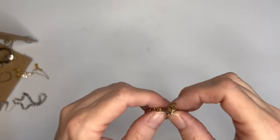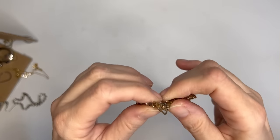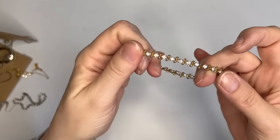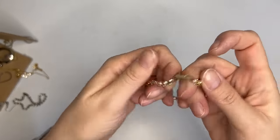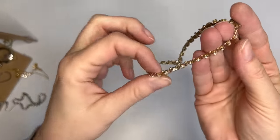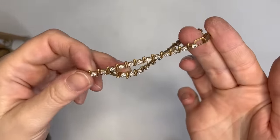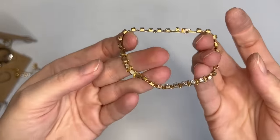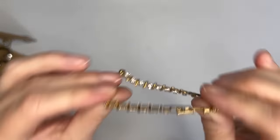Moving right along and doing well so far. This is a little vintagey little rhinestone bracelet. Pretty little rhinestones. Has a little bit of wear, but overall the clasp is in good shape.